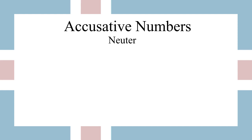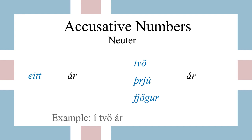All right, let's talk about the neuter accusative numbers. The word for 1 is eitt. So we would say í eitt ár for 1 year. The words for 2, 3, and 4 are tvö, þrjú, and fjögur. And we'll also use those with ár, because that's the plural form too. So an example, í tvö ár, í þrjú ár, í fjögur ár.